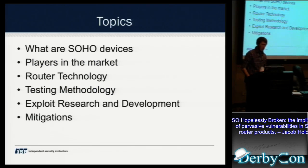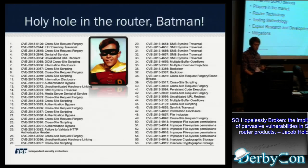So topics we'll be covering today are what are SOHO devices, the players in the market, the technology that these routers use, testing methodology we use to exploit the devices, the actual exploit research and development. I'll be showing, I think, 4 demonstrations, 2 of which are video, and I'll be giving 2 live today. And then we'll briefly talk about some of the mitigations to the vulnerabilities.